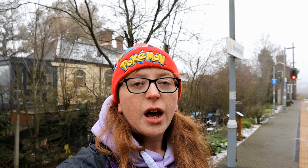The Felixstowe Dock and Railway Company actually built offices at this station, which you can just see through the trees behind me. In the 1990s, after years of being abandoned, they were actually converted into a private residence, and that's how they remain to this day.